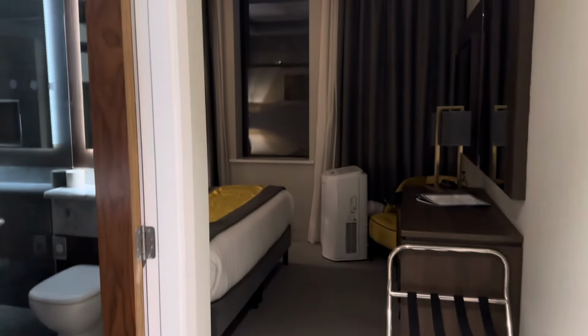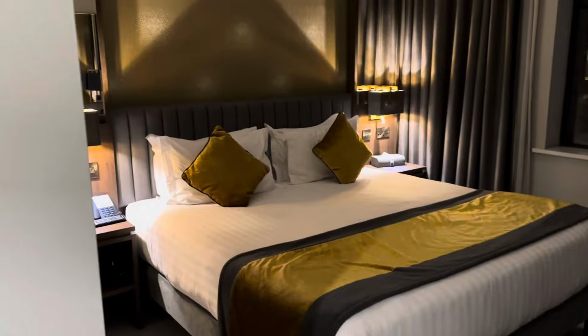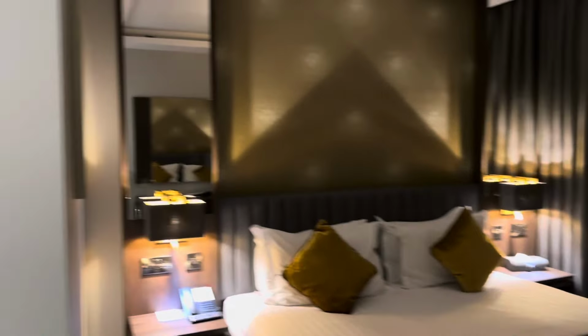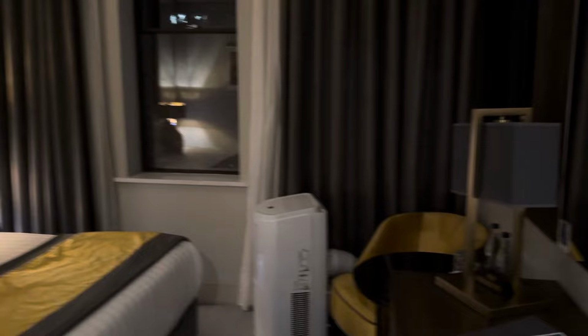This is my room. When you first come in, you see this beautiful bedroom. Look at how the bed is decorated. It's so cute. I love the lights. I love the dark curtains and the dual mirrors. It gives me very much Restoration Hardware with the double mirrors. I love that look. And then there's just a chair. There's a TV here. I have a window, another mirror right here.